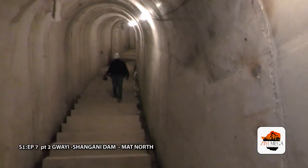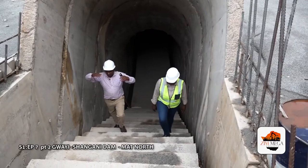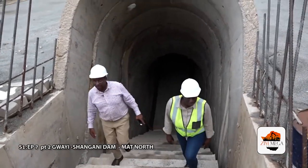Yeah, this is the shape which is most effective in transferring the load. The arc. We want it because the arc transfers the load to the side where we have solid concrete.